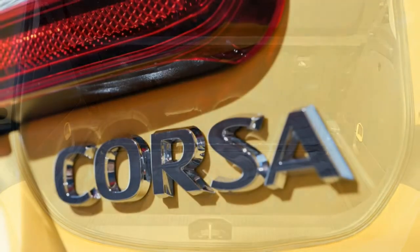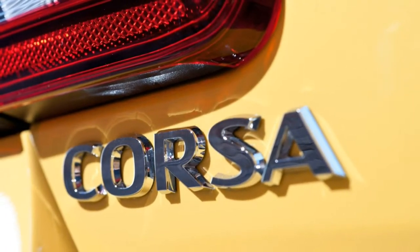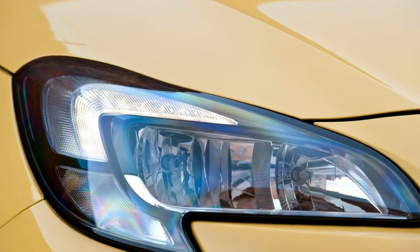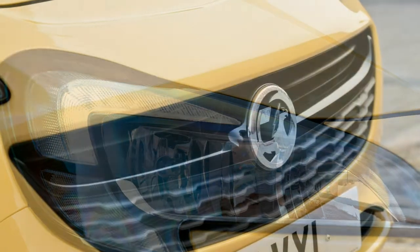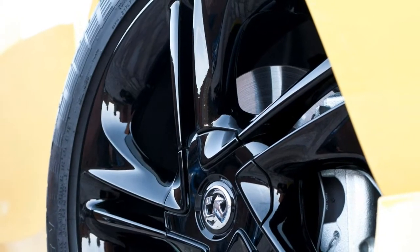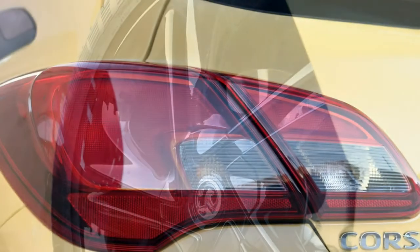This optional device slides out like a cassette from the rear bumper, revealing an inbuilt bike rack, complete with supplementary rear lights for visibility and legality. We were disappointed that only the higher-priced Say and Elite models come with a 60/40 split rear seat as standard, compromising the Corsa's flexibility.